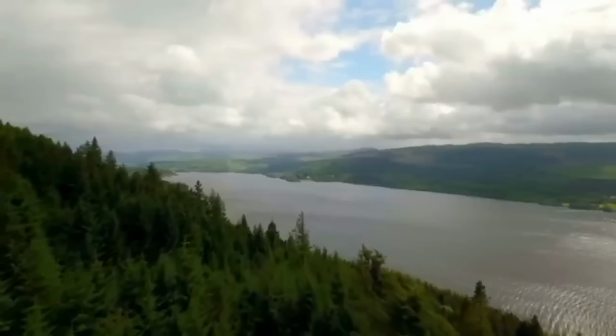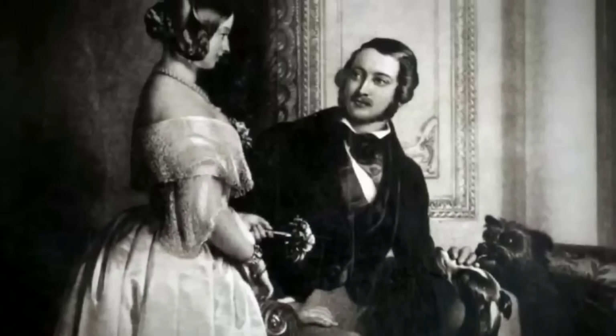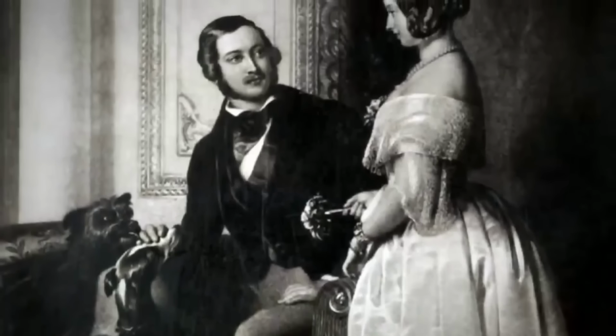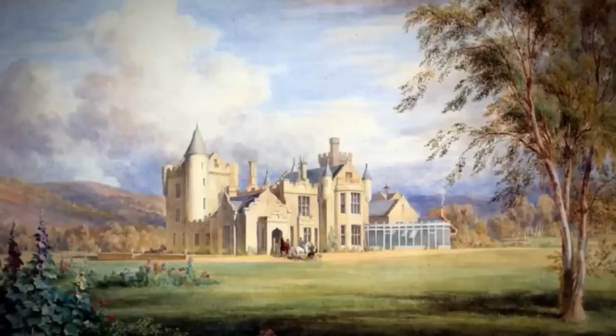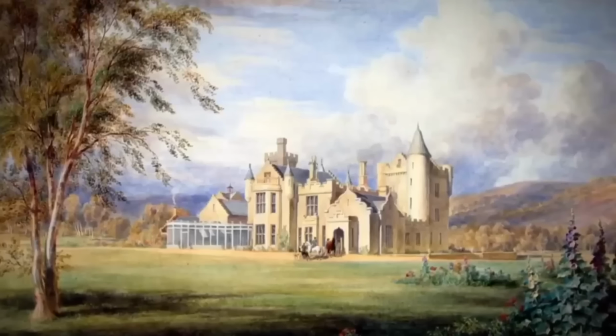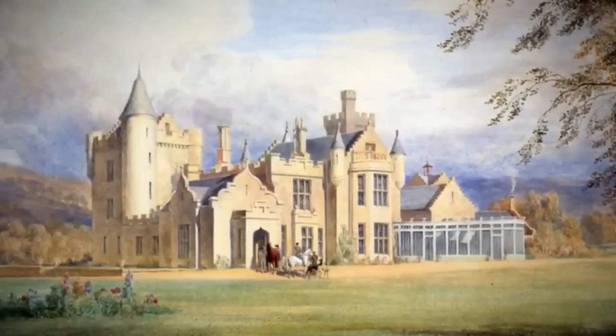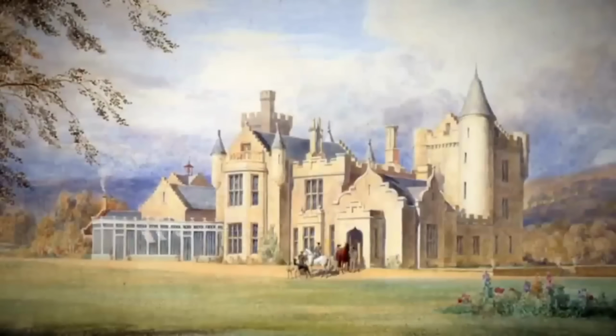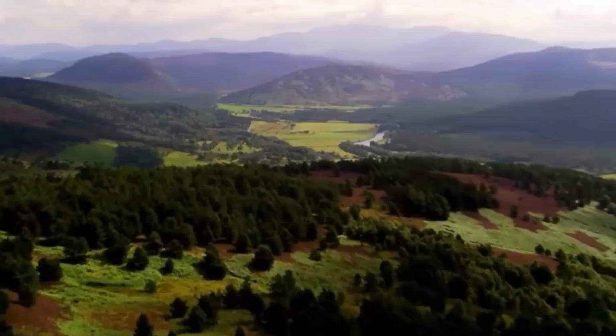Victoria and Albert decided to invest in a Scottish castle of their own and bought one without ever having seen it. A painting was enough to make them part with £30,000, around £4 million in today's money, for Balmoral in the Cairngorms. Queen Victoria said it was a perfect place to escape from the sadness of the world. At that time, wars were raging across Europe.